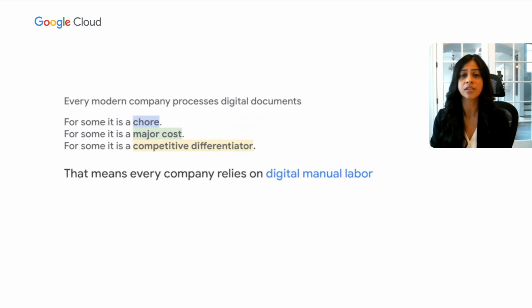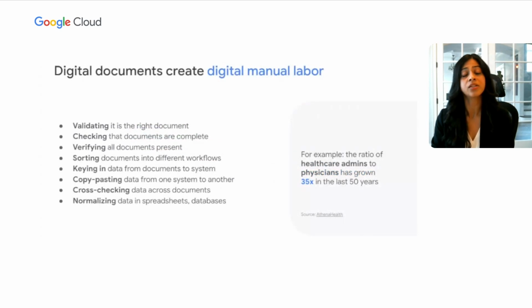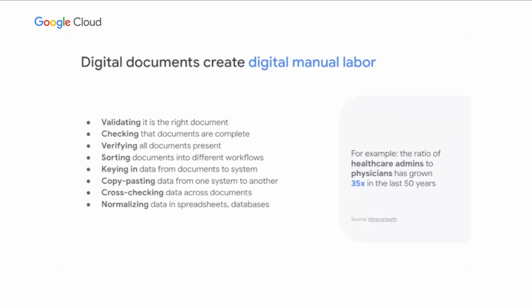Every company today processes digital documents. The size and burden will vary, as will the importance of those documents. But no company is able to escape the reality of what we call digital manual labor. If you're watching this session, you probably know what I'm talking about, but let me give you a few examples. Digital manual labor comprises the work that many of us do but almost never shows up in a job description. It is essential to the vast majority of today's business workflows, and it captures the value of data in those digital documents. It is also candidly a pain: validating, checking, sorting, keying, copy pasting, normalizing, etc.